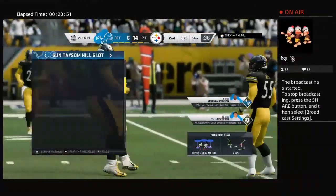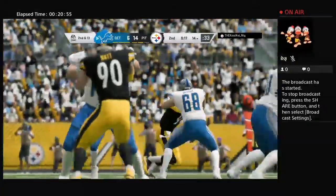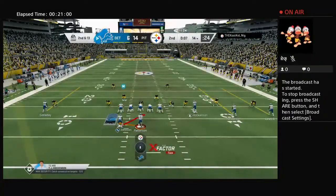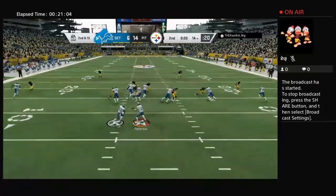One thing they definitely like about this youngster is his motor. He is full throttle on each and every snap. Loves to get after the quarterback, and that has to feel good to him right there. His first career sack. But following the sack, they'll try to change their fortune here on 2nd and 13.